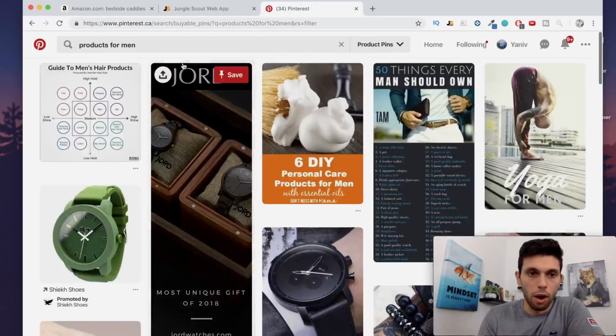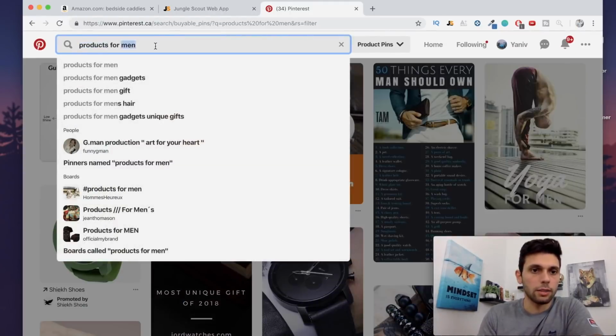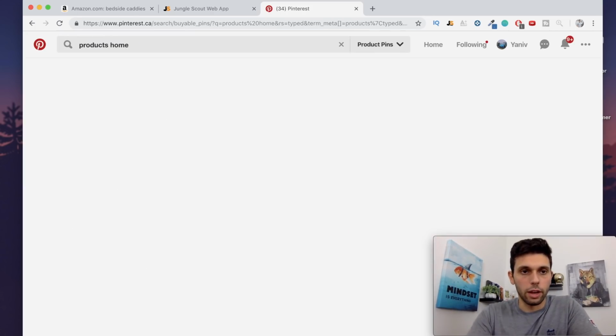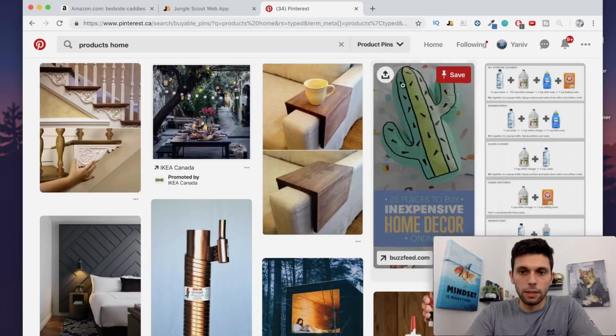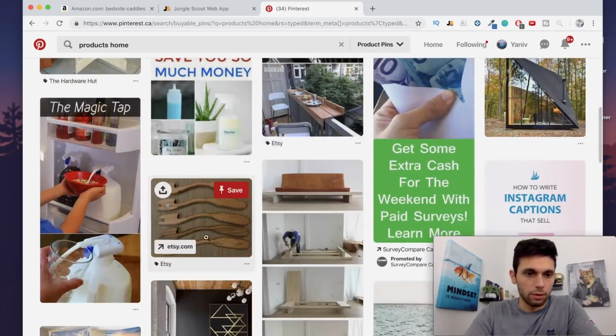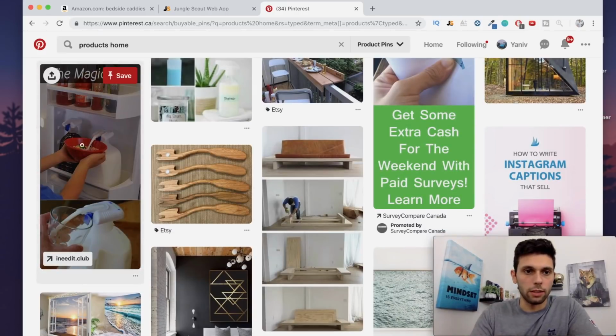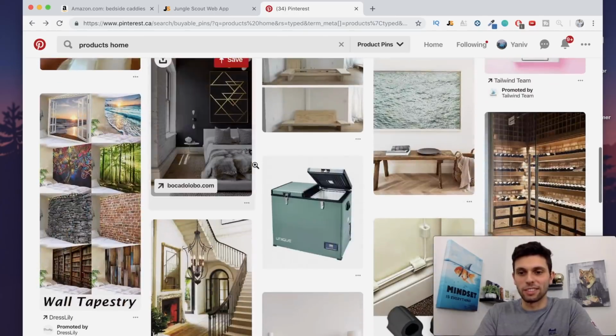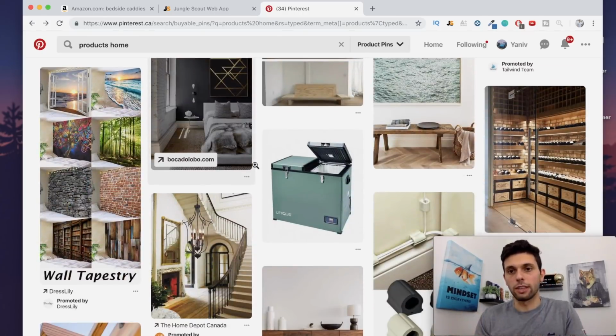So you can actually see products. If we type in products for home, let's try this one again, and then just go to product pins, now you're actually gonna see the product. So that's something you want to do also. Stuff like this. So anyways, guys, what the hell is this, right? But it's like some sort of milk dispenser, okay? I mean, you can get creative with this stuff, but this is the Pinterest method.